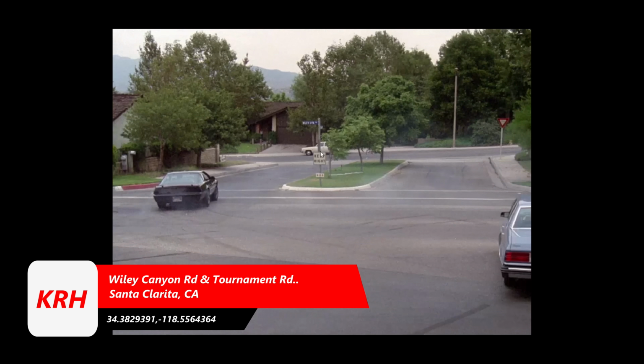All right, so Kit neatly delivers the thieves to the police station. We can see him coming around this bend. Oops, coming around this bend. And here it is today, the Santa Clarita Sheriff Station, which is no longer. They moved to a different location, but here's that building, and the building, as you can see, looks pretty much the same as it did back in '82.